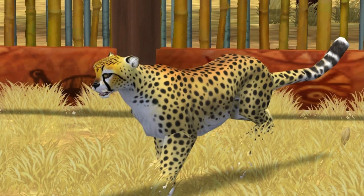Scientists classify the cheetah in its own genus because of its physical distinctiveness from other cats, although genetic studies suggest that the cheetah may share a common ancestor with the North American puma. Fossil evidence shows that cheetahs may have originated in North America as early as 3 million years ago and then spread into Eurasia and Africa.